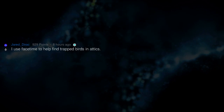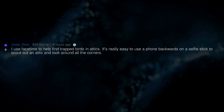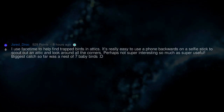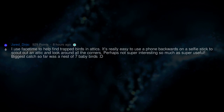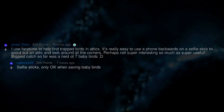I use FaceTime to help find trapped birds in attics. It's really easy to use a phone backwards on a selfie stick to scout out an attic and look around all the corners. Perhaps not super interesting so much as super useful. Biggest catch so far was a nest of 7 baby birds. Selfie sticks: only okay when saving baby birds.